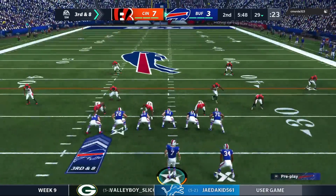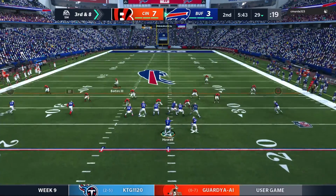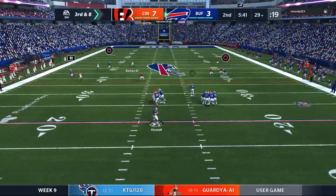The Bills on 3rd down. They've been okay, 2 for 3 thus far. This is 3rd and 8. Now they'll throw here out of the gun.